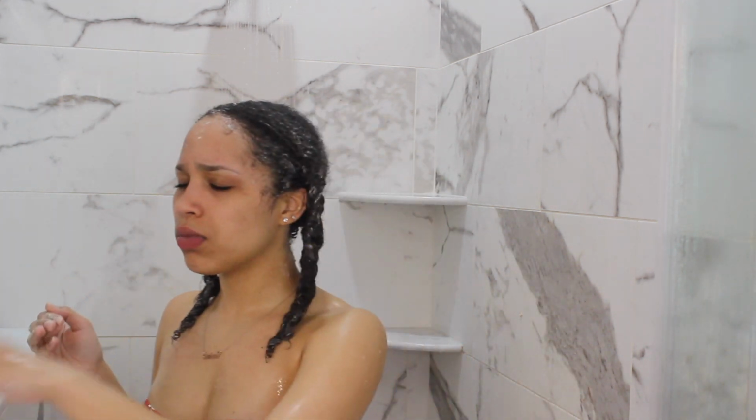So like I said, I want to make sure my hair is completely coated with the deep conditioner. So what I do after I'm done braiding up my hair is I just go over it one more time, especially on the top because that's the most damaged part. And I just make sure that there's no spots that are left dry at all.